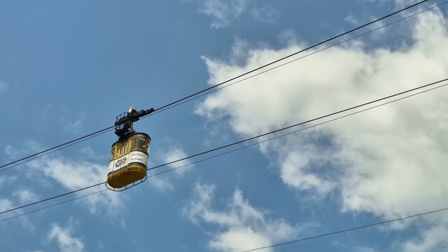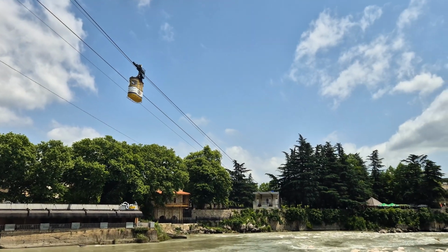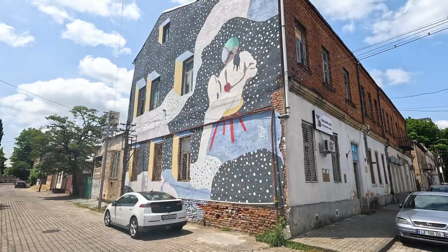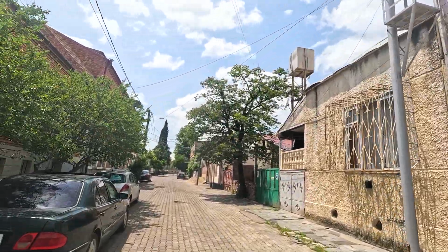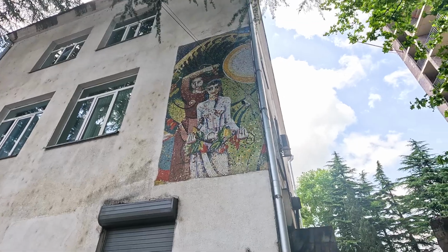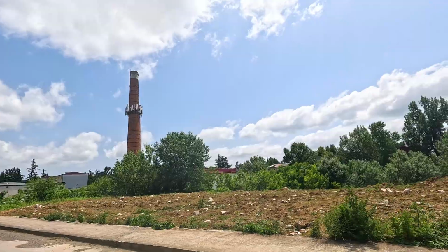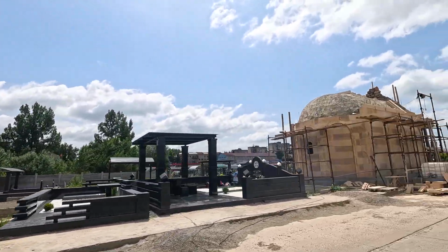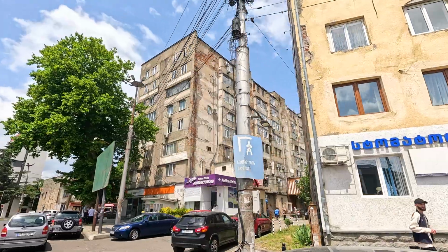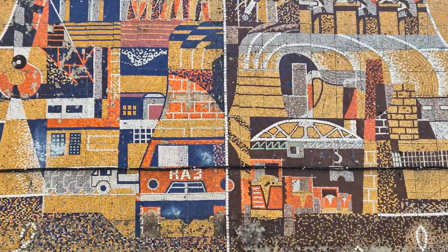Nice, we got some old-fashioned cable cars up there. That over there is the White Bridge. Another beautiful Soviet mosaic right next to this very Soviet-looking concrete fence. Here's the mosaic I was looking for. This is the most insane Soviet mosaic I've ever seen.